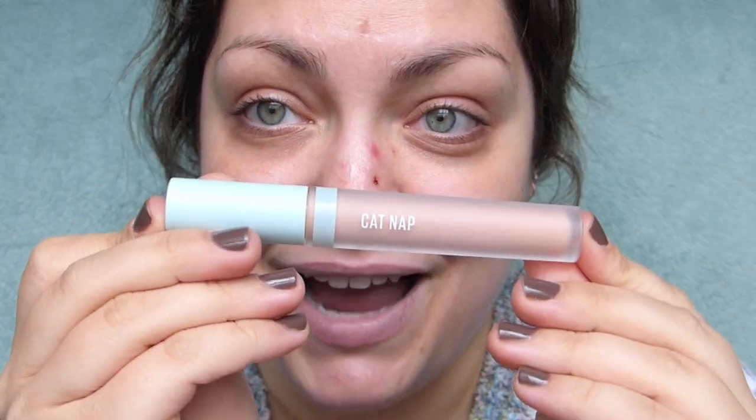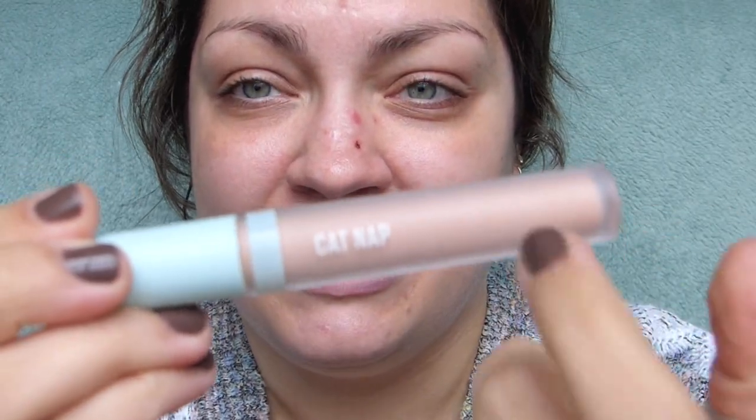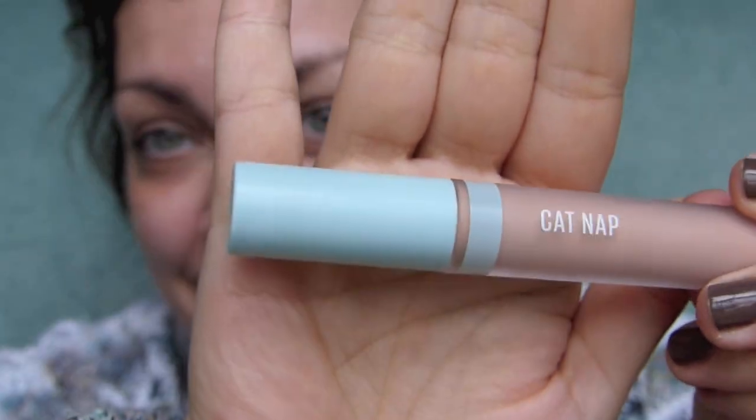Here is the packaging for the Catnap Concealer. This is for under eyes. It's like this nice frosted, it's not glass, I'm pretty sure it's just an acrylic. And then it's got this really nice minty blue cap to it. It is $19 and they've just got one shade. It's a peach toned shade that is supposed to make us look like we got a full night's sleep, which I did not get last night.